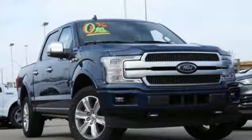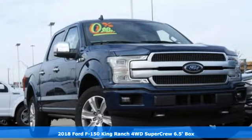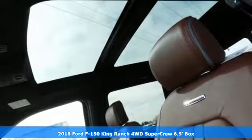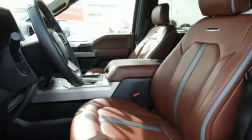Here's a new 2018 Ford F-150. Job after job, this truck is always ready for the next project. It comes with all the amenities you need.